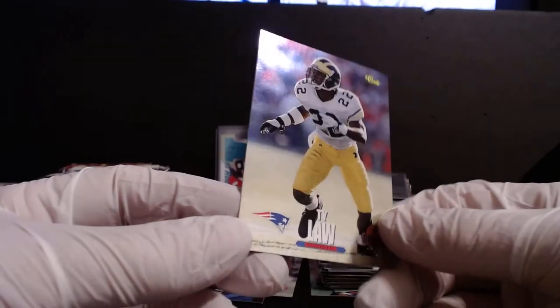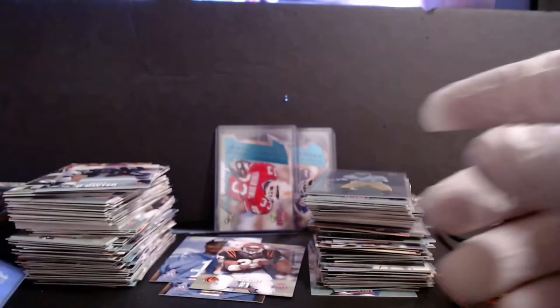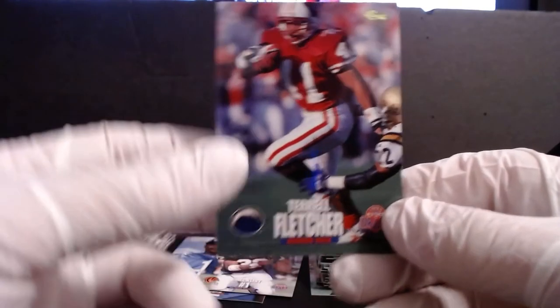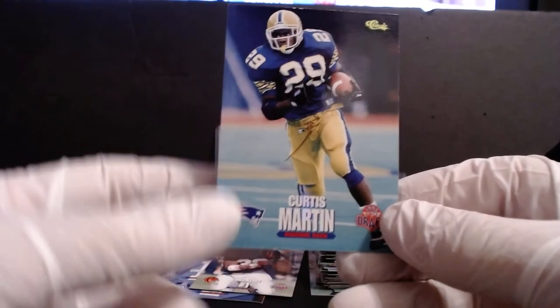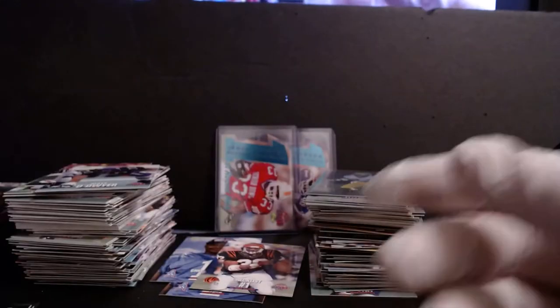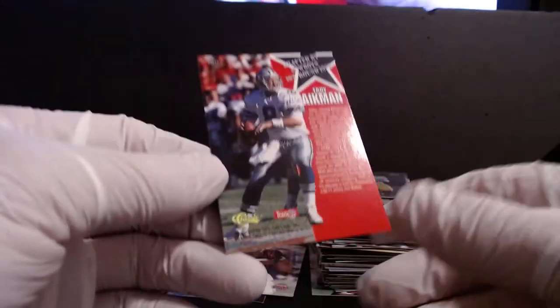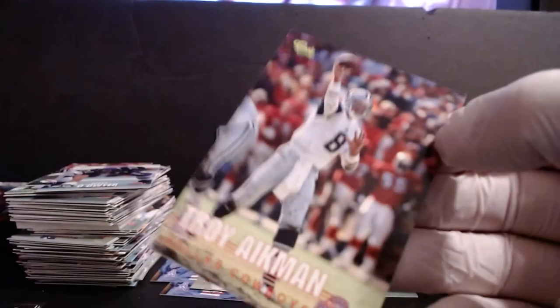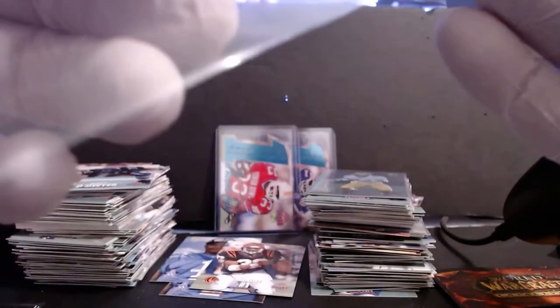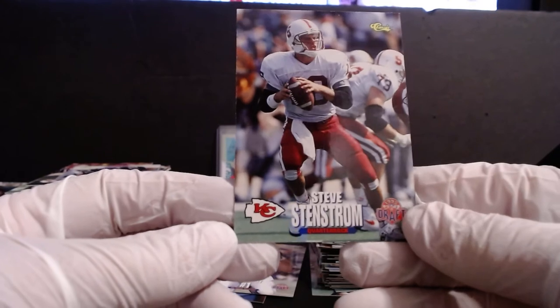So a parallel for the pack is Ty Law going to New England. We've got Terrell, Chargers. Curtis, New England. Got Warren, Tampa Bay. Michael, Redskins. We got Troy Aikman, NFL card, Dallas Cowboys. Got Key Jenna going to Cincinnati. Steve, Kansas City.